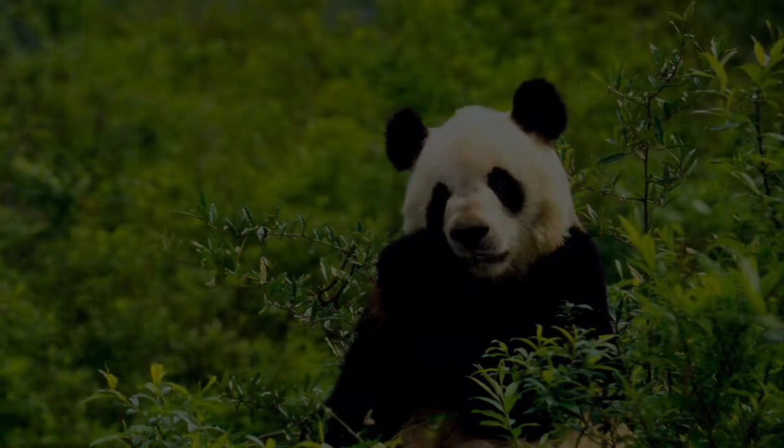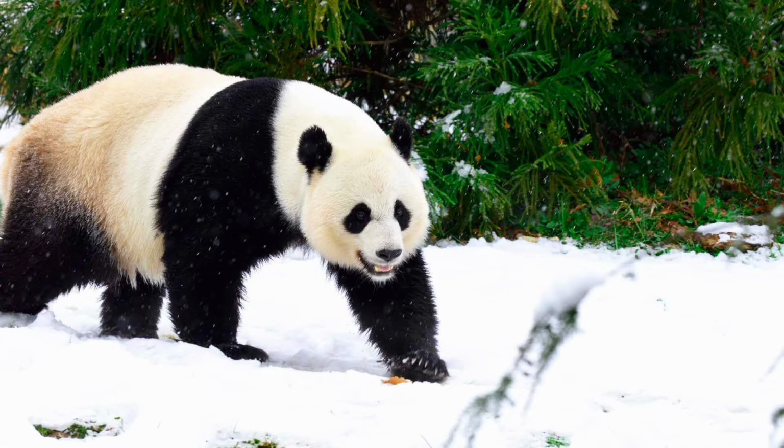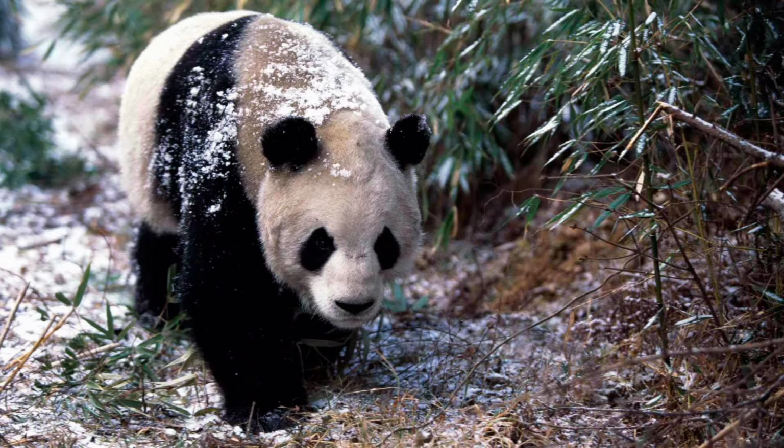Where does the big panda live? The great panda lives in the mountainous regions of central China, the forests of Tibet and Sichuan province. This is the only place on the planet where pandas live in their natural habitat. The panda lives in dense, impenetrable bamboo forests, at an altitude of 1.5 to 4.5 kilometers. This is the main habitat of the great panda.